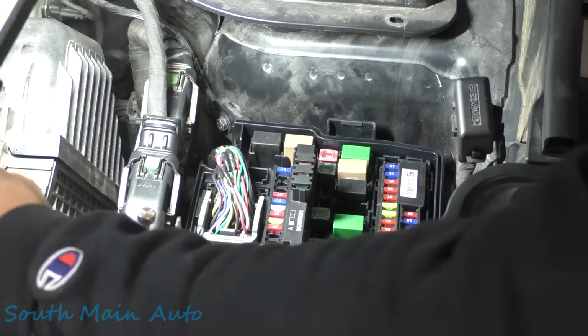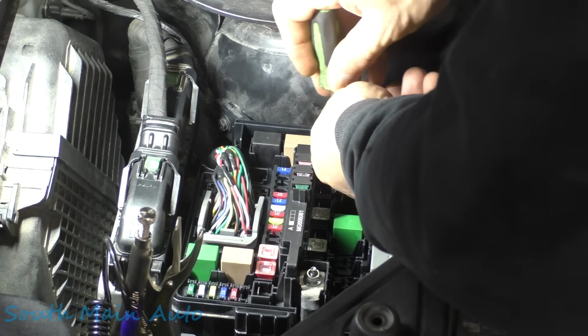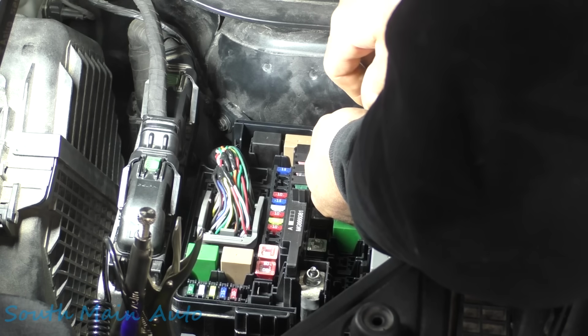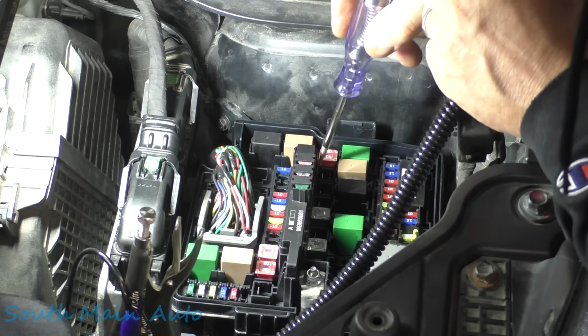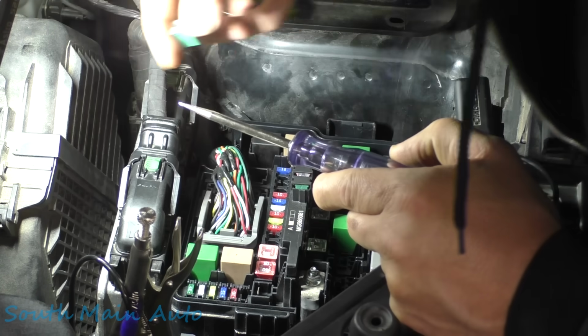Just from the sounds of the problems that the other shops are having fixing this, I'm hesitant to just start ripping on things over here and accidentally fix it and still not know what it is, and then have the lady come in. I mean, not upset with me, just upset that it, so there we go, we have power there. This fuse does not look blown.